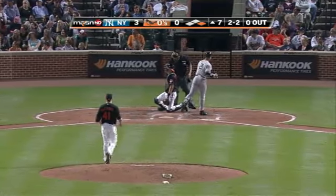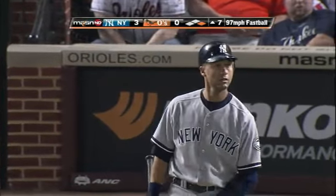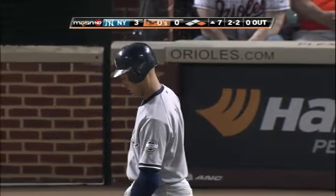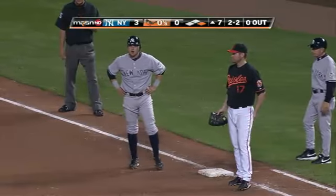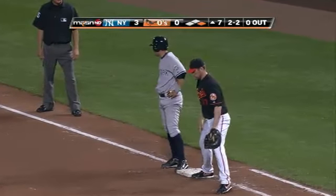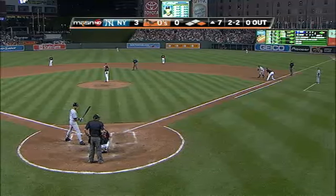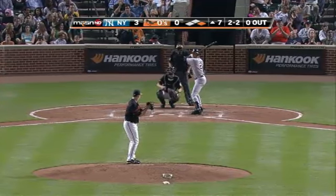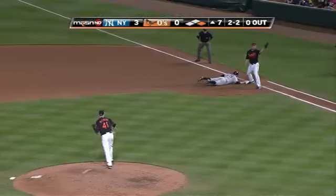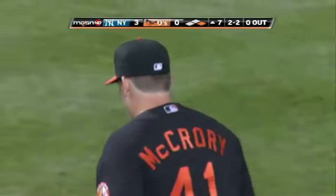2-2 delivery on a jam pitch. Fouls it away. The count stays at 2 balls and 2 strikes on Jeter. For the Orioles starter, 3 runs, 7 hits over 6 innings. He walked 2 and struck out a season high 8. He could be the loser, cannot be the winner in the ball game. Had the win against the Yankees earlier. McCrory on to try and hold the Yankees down now in the 7th inning. Throw over will get Cervelli back to the bag.